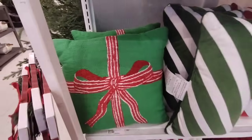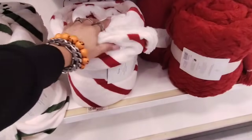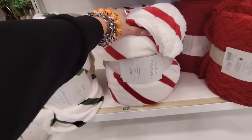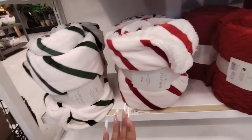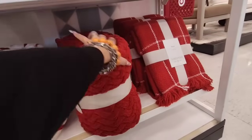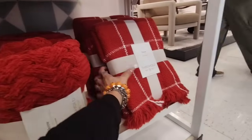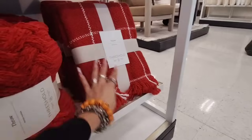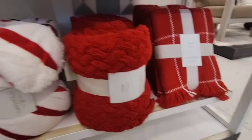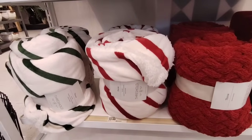This is $15. That is $20. Now, I don't think these are bad for $15. And I really like this. I think the red and white is pretty. I think the green and white is pretty. I like it a lot. Now, let's see how much this throw's coming in at. See, this one's coming in at $30. And that's when they start to get a little crazy. But that is really, really nice. And this is pretty too. And that's $25. And these are 50 by 60. But I do like this, and I would pay $15 for that. I think it's very, very nice.